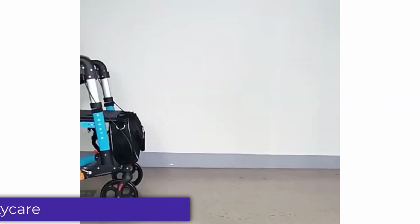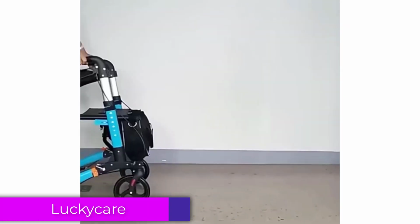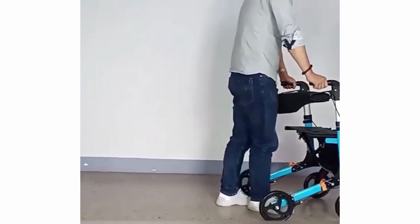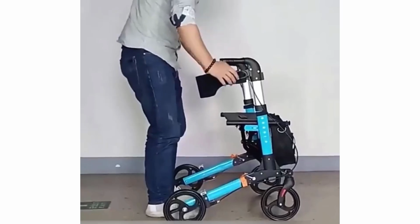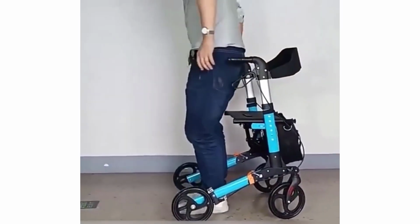Number 4. Luckycare Foldable Rollator Walker. The Luckycare Rehabilitation Rollator Walker is a versatile mobility aid designed for elderly or disabled users. Made from lightweight yet sturdy aluminum alloy, it offers durability and easy handling.